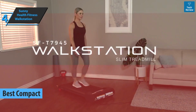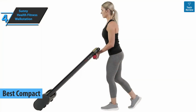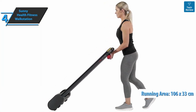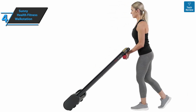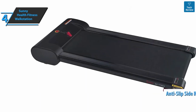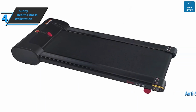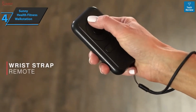If you're on the lookout for the most compact model out there, we especially single out this Sunny Health Fitness Walk Station for you. This is a foldable manual treadmill with a running surface of 106 by 33 centimeters. And for storage, just fold it and you'll significantly reduce the size. The Sunny Health Fitness Walk Station has 2 anti-slip side rails, which provide a solid base for greater safety while exercising. In addition, the handles are soft, non-slip, and very easy to clean.